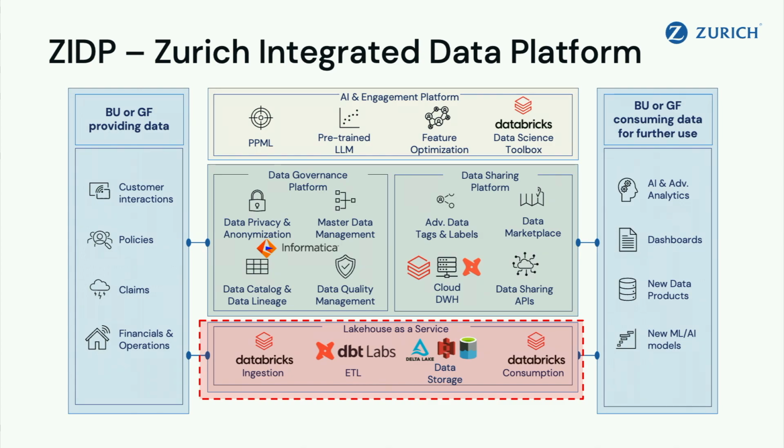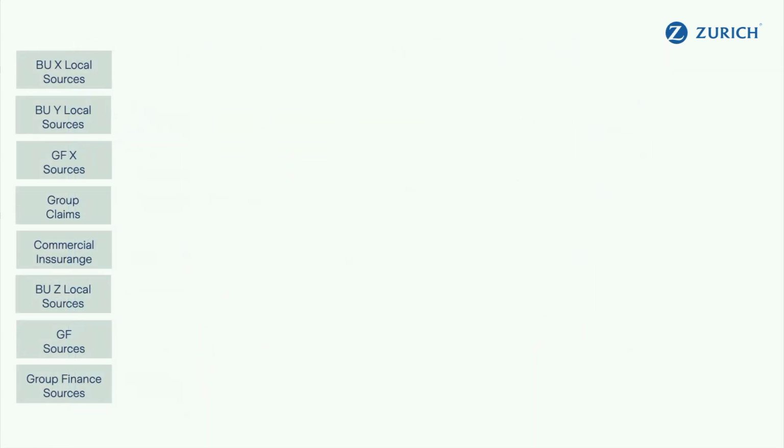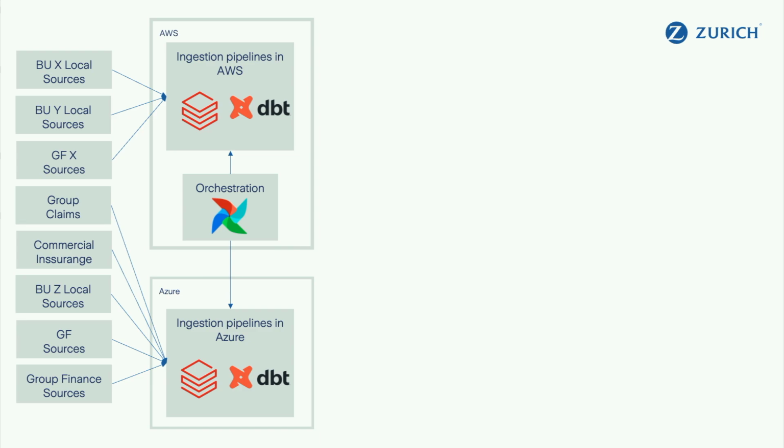So then I'm going to explain a bit in detail how the Lakehouse as a service works, how we have built it and how we have architected it. So we have different data sources. As I said, we have the ingestion pipelines built in AWS and in Azure, the same code. That is what we like as well. Databricks is sitting in the middle of the different clouds, so we don't have to go and code once and again. We just have the same code. We deploy it to both places. And then we do the orchestration with Apache Airflow. That also is super useful in this kind of, let's say, cloud agnostic scheduling.